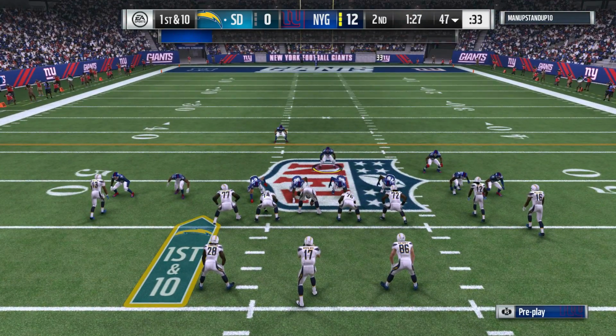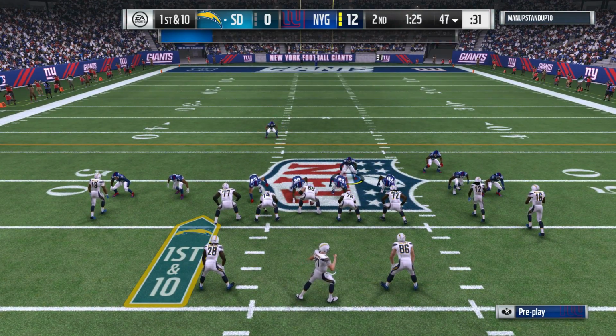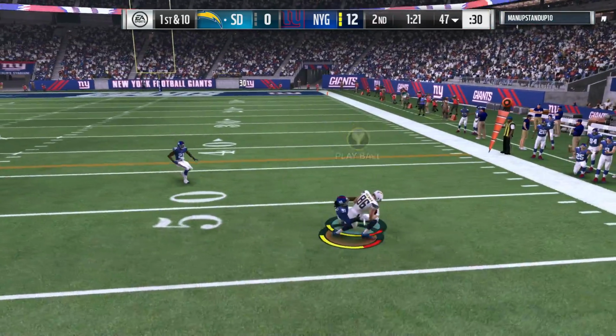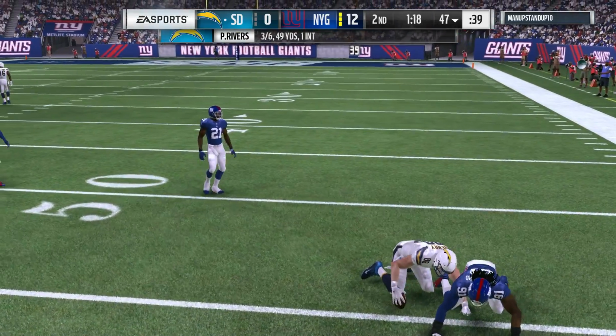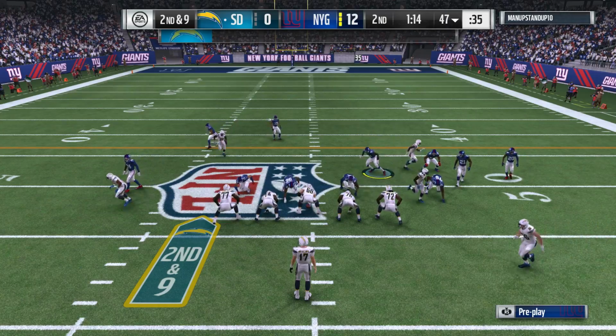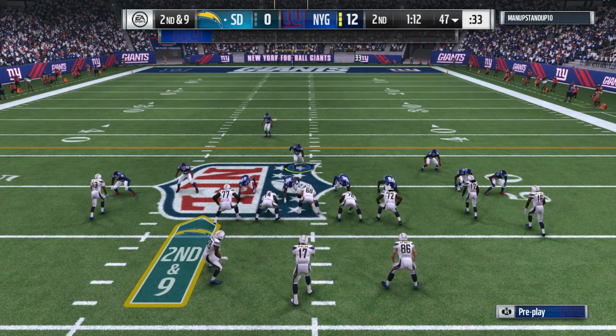Looking to speed things up here, going with some tempo. Rivers on 1st down. And right side, Henry's got it. Just a yard on the catch there. It'll be 2nd and 9. And on the outside, they're playing press coverage. And there's a completion to the tight end.